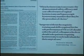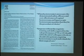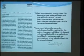Okay. So this is from the Journal of Minimally Invasive Gynecology, and it's pretty interesting because what it's saying is when hysterectomies are necessary and they demonstrate safety, efficacy, and cost effectiveness of vaginal hysterectomy and laparoscopic hysterectomy, they mandate that the procedure be made a choice to the patient. There are 3 different types of hysterectomies being done. Open, where you traditionally get an incision, like a cesarean section incision, from hip bone to hip bone. Laparoscopic hysterectomy with assistance of the sticks, as Dan likes to call them, and then now the robotic. Basically, this is saying if we're going to be doing hysterectomies, we should be giving our patients the option of the different choices. And if you're not trained in the robot, then refer them to somebody who is, or get trained in the robot, because that's where we're headed.